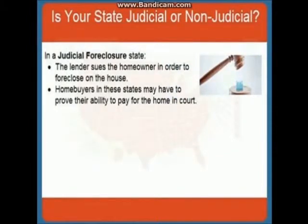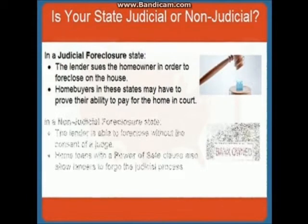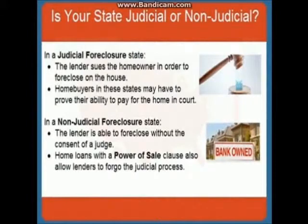The foreclosure process in each state varies depending on that area's state and local foreclosure laws. For example, a judicial foreclosure state requires that the lender sue the homeowner in order to foreclose. It is the burden of the lender in the judicial foreclosure process to prove in court that the homeowner defaulted on the loan. In a non-judicial foreclosure state, the lender does not need to sue the homeowner to foreclose.